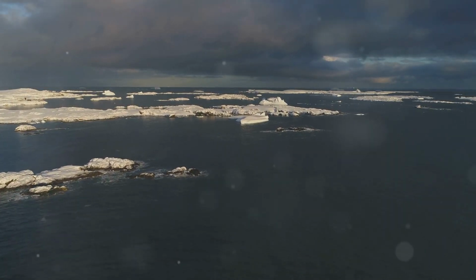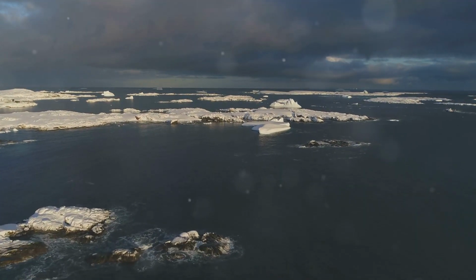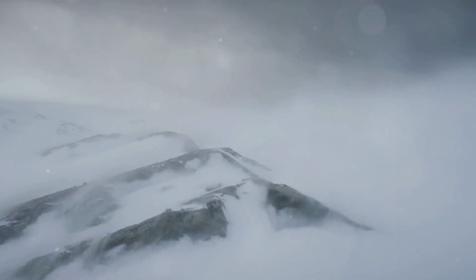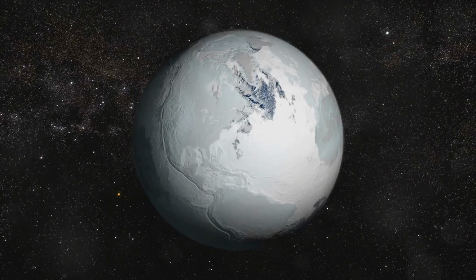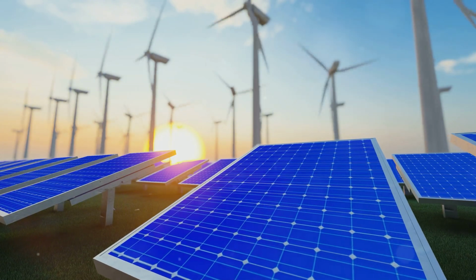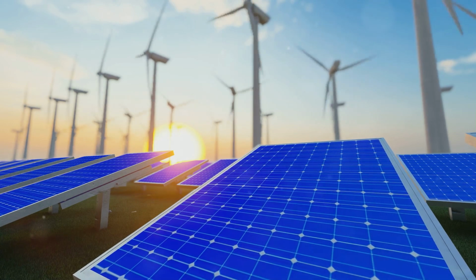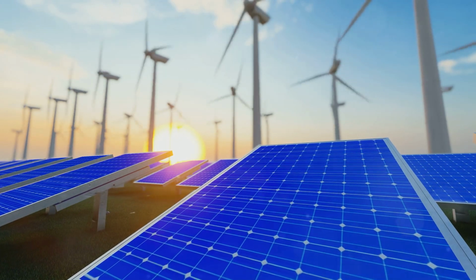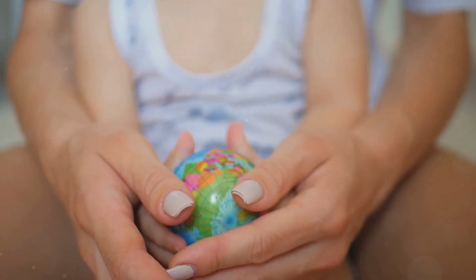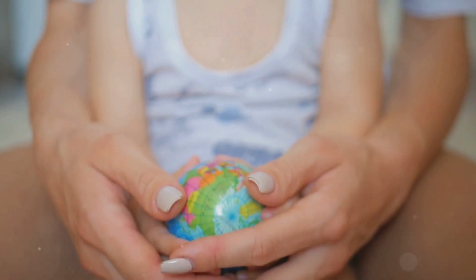Section 4. Our shared responsibility. Protecting the last wilderness. Antarctica, the coldest, windiest, and driest continent on Earth, may seem like a world apart, but its fate is inextricably linked to our own. The decisions we make, the actions we take, even far from its icy shores, will have a profound impact on this fragile ecosystem. It is a sobering realization that we are all connected, that our actions have global consequences.